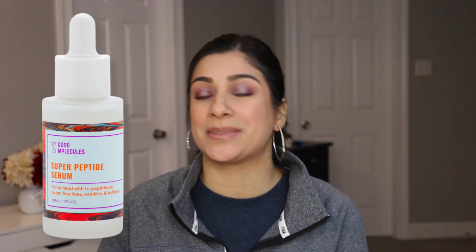The last thing I received was the Good Molecules Super Peptide Serum. I do remember using this completely up. I have not repurchased it. I get a lot of skincare through either PR or gift with purchases, so I always try to use those up before I purchase something, unless it's something specifically that I know that I love and enjoy, my skin loves. But this one I did use up. I liked it. I don't remember it being extraordinary or something so unique that I needed to buy it again. But yeah, I did use that one up. So I'm very happy to say at least I used that up.